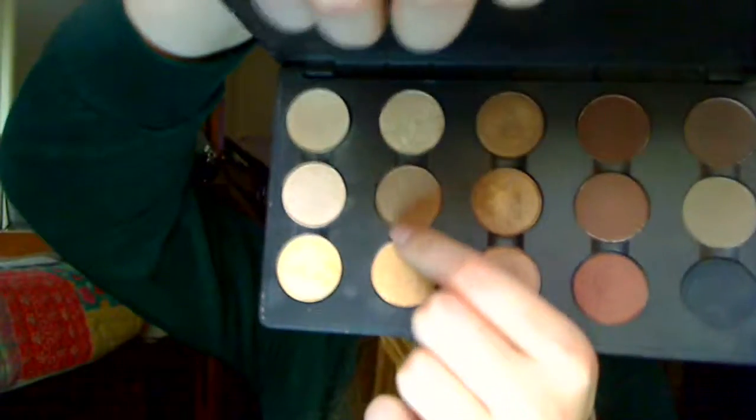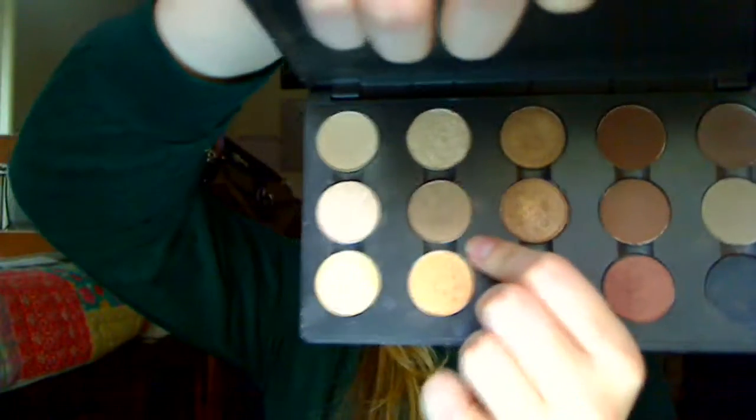I've also been using the heck out of this one. This is Patina. It's a very standard color for most people's collections, and I love it a lot. It's a fabulous lid color for neutral looks. I actually used it today on the lid.